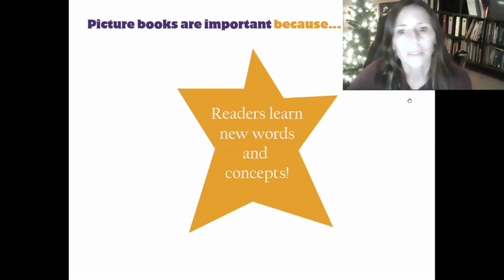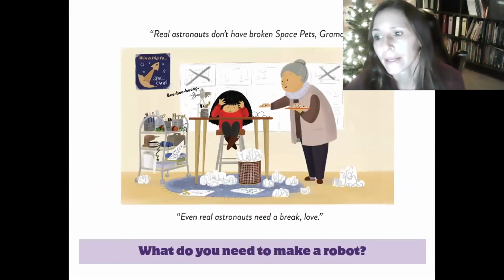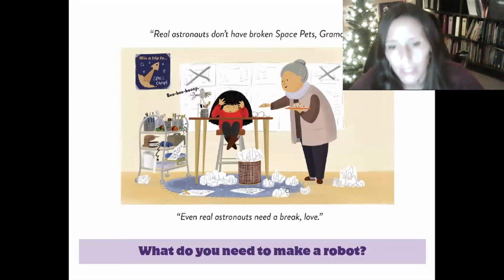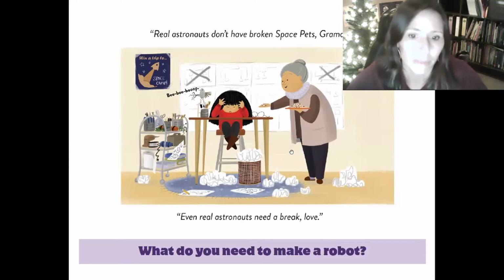Another important thing about picture books is readers learn new words and concepts. This is a scene from the story when May is working hard on a space fair project, and we see she's making a space pet, and it's not quite coming together. You can see that right up here, lots of rolled up paper. She's frustrated. This could lead to a discussion about how robots are made. This moment might pique a child's curiosity and make them wonder, how do robots come together? And what parts are needed to make a robot? That research could introduce words like sensors and accelerometers into their vocabulary. Just by looking at that scene in a picture book, it could birth all kinds of interest.